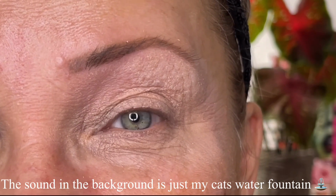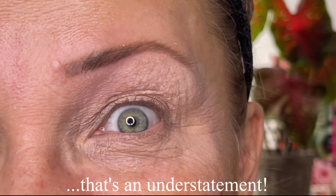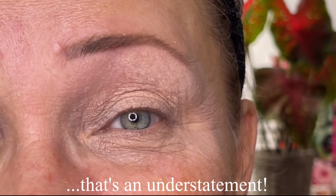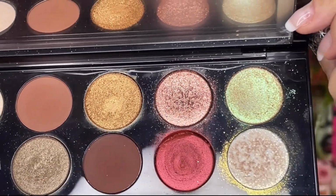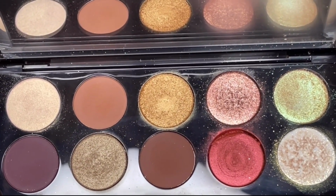I zoomed you in, and as you probably already noticed, my eye area is very dry today, sadly. But my eye is primed with the P. Louise primer, and today we are going to play with this beauty from Pat McGrath Labs. It's the Bronze Seduction, or Mothership 5, as she also calls it.